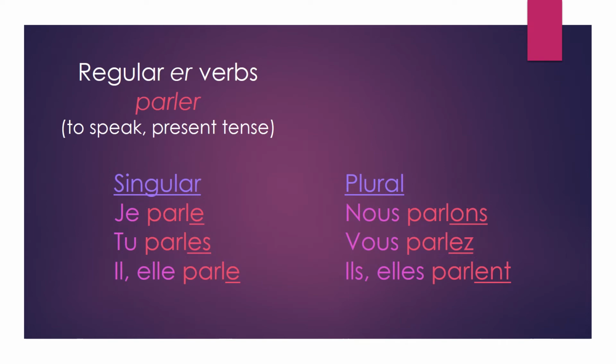In Lesson 1, we introduced two irregular verbs, aller and être. Irregular means that the conjugates are unique and don't really follow any rules. But most verbs are, in fact, regular, which means that they are all constructed in the same manner with the same endings. In other words, they follow certain rules.